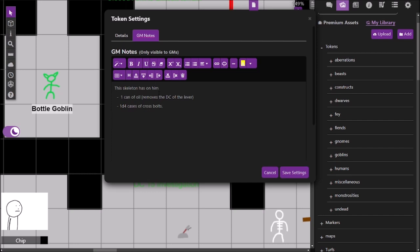Why does he have oil? To maintain the lever and the doors. Why does he have bolts? Because in the other room, there's skeletons shooting at each other, and they're eventually gonna run out of bolts, and he has to go in and restock them. Why? Because he is the maintenance skeleton.